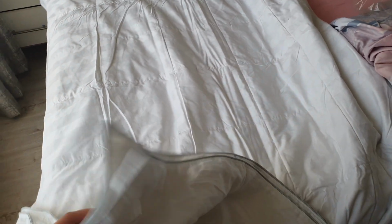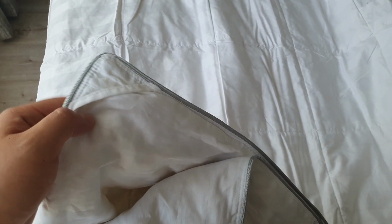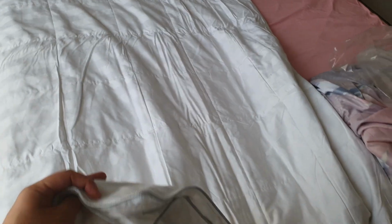Okay guys, I'm just gonna tell you how to return an item to Temu in South Africa. As you can see, I bought this blanket. It says it's white mulberry silk, and look how thin it is. It's better to sleep without a blanket anyway. Look at it, it's like a piece of material. So I just want to talk about how to return this item on Temu.